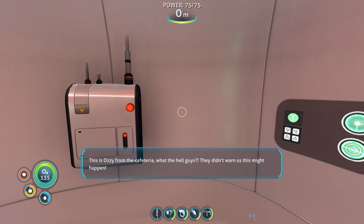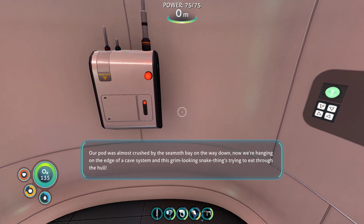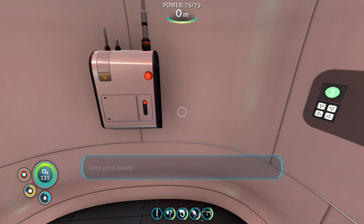Another pre-recorded. This is Ozzy from the cafeteria. What the hell, guys? They didn't warn us this might happen. Our pod was almost crushed by this Seamoth Bay on the way down. Now we're hanging on the edge of a cave system, and this grim-looking snake thing's trying to eat through the hull. Come get us already. Signal location uploaded to PDA.